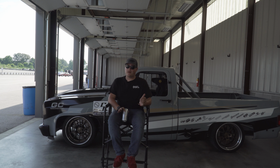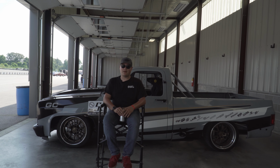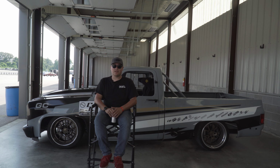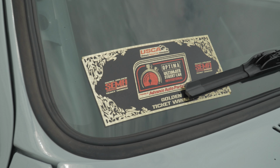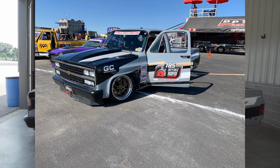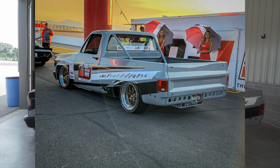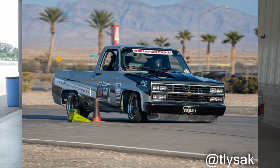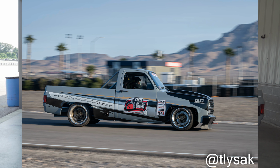It's been really fun to see everyone's reaction to this truck. At SEMA, I didn't get a place in the top 5 or top 3, but I ended up placing in the top 50 overall. And what was really cool is I actually won a golden ticket to the Optima Ultimate Street Car Invitational in Las Vegas. To have other people in the industry pick your truck to say, you're going to come to our track and prove it, and then take it out and actually prove it to them and have everyone say, holy shit, this is something a little bit different, was pretty fun.